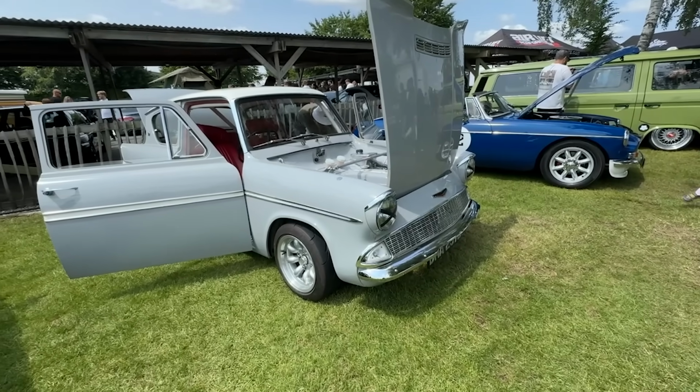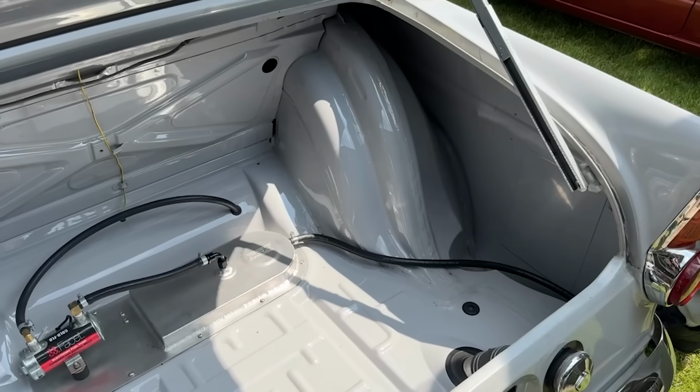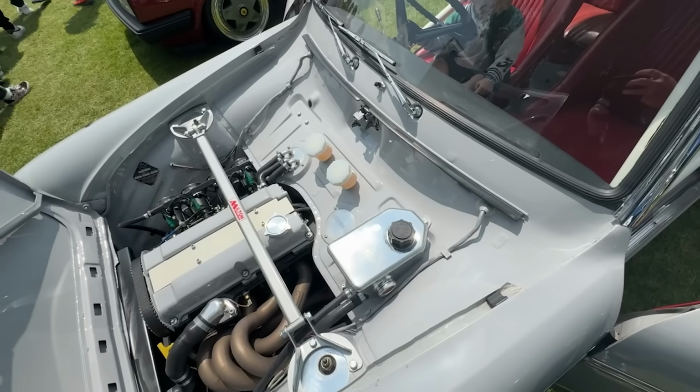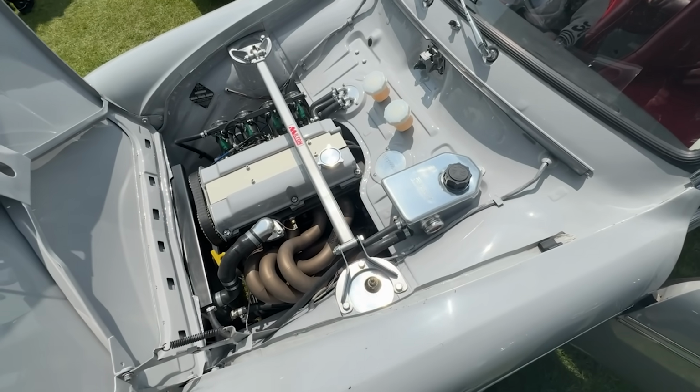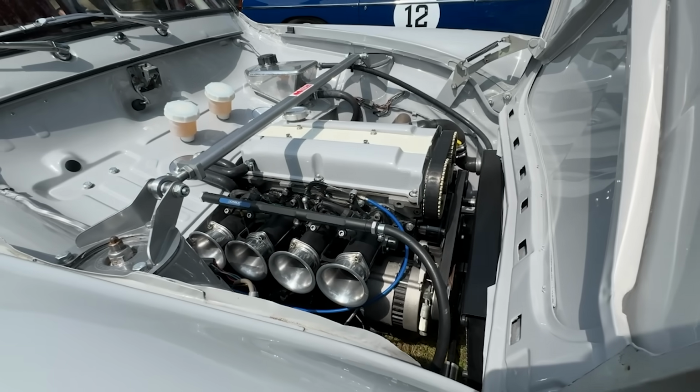This Anglia, absolutely stunning. And thanks to the owner for letting my little boy sit in it and have a little play around. We saw this at Classic Ford Show, smooth rocker cover, blew me away, and the big tubular manifold like a bunch of bananas gave me loads of ideas of what to do on mine.